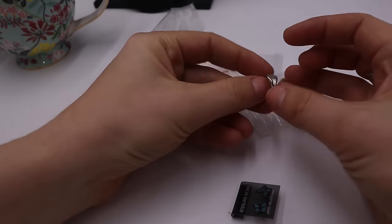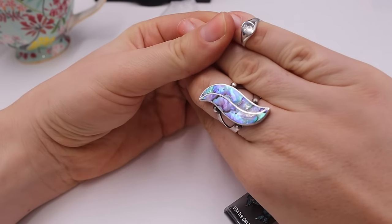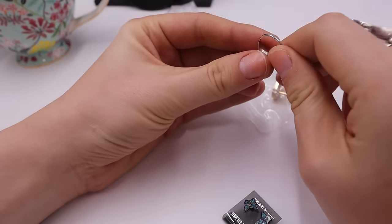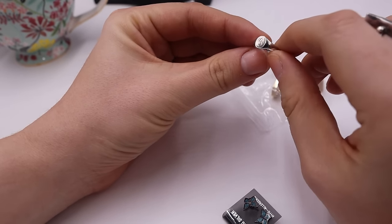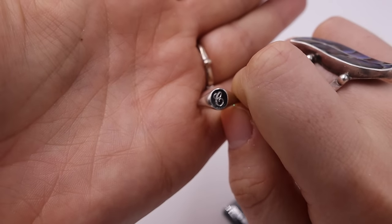We have this little pinky signet ring. There's an E on it. But I think it's sterling silver. Let's see. So a little sterling. Yeah, it says sterling right in there. Or is that a C? Is that an E or a C, you guys? I think that's an E, right? But we can check that later.